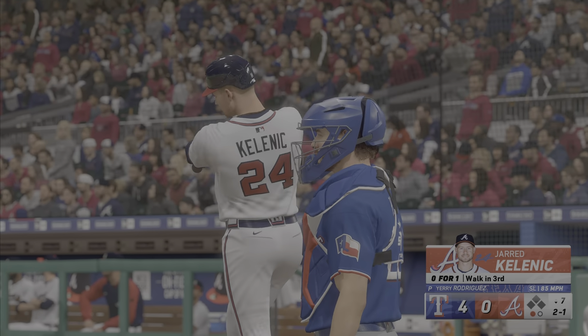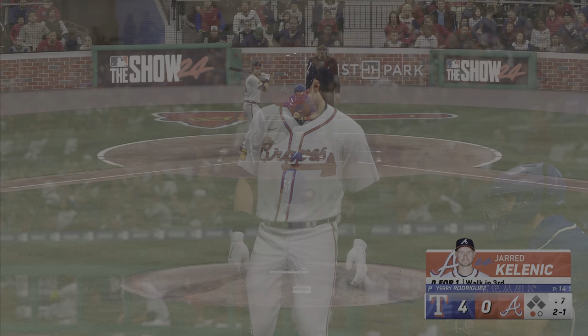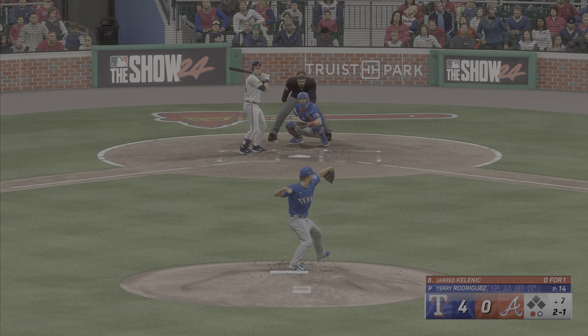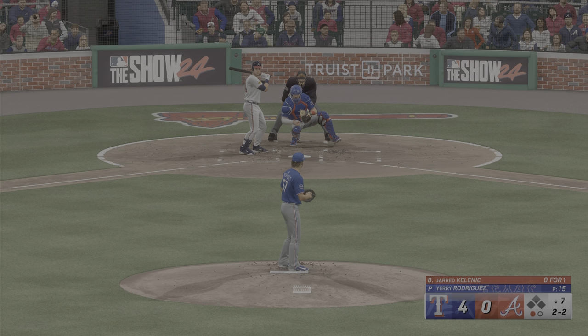They've got a potent lineup, and when you think about teams capable of rallying from this kind of deficit, they're right at the top of the list. The Braves down by 4 here at the bottom of the 7th. Got the bat going too soon at strike 2. 2 balls, 2 strikes.